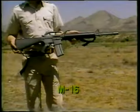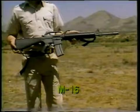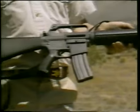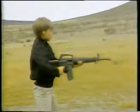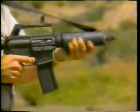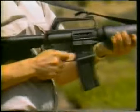The M16 was originally designed by a prolific and talented inventor by the name of Eugene Stoner while he was working for the Armalite division of Fairchild Engine and Airplane Company in 1956. The Armalite Company, however, was not experienced in the sales of products to the United States government. They subsequently sold the rifle to Colt Firearms, and the newest Army Standard rifle was born.